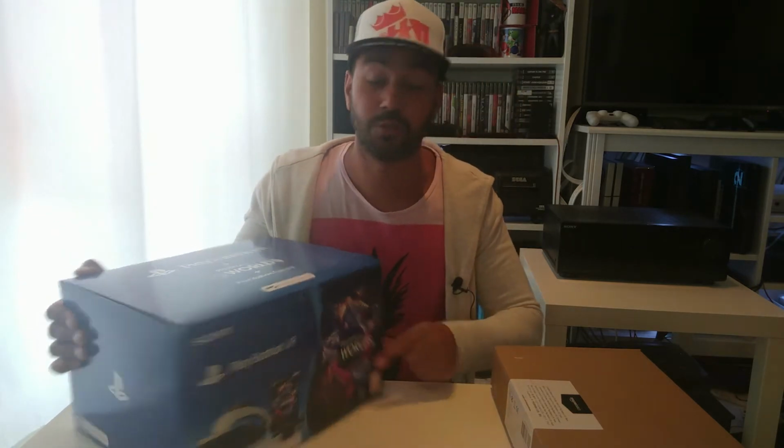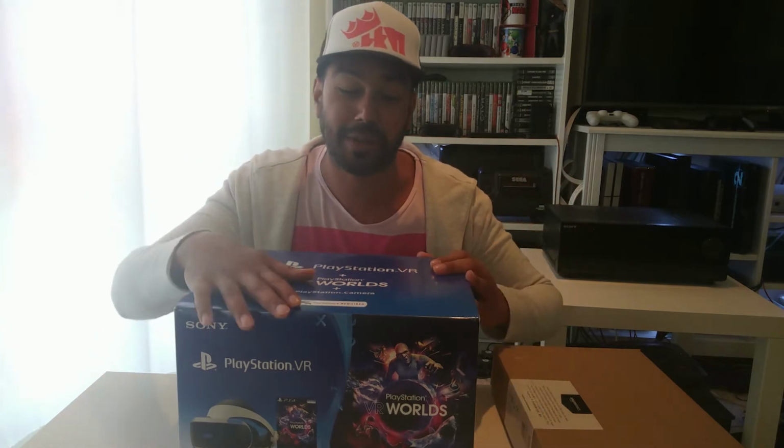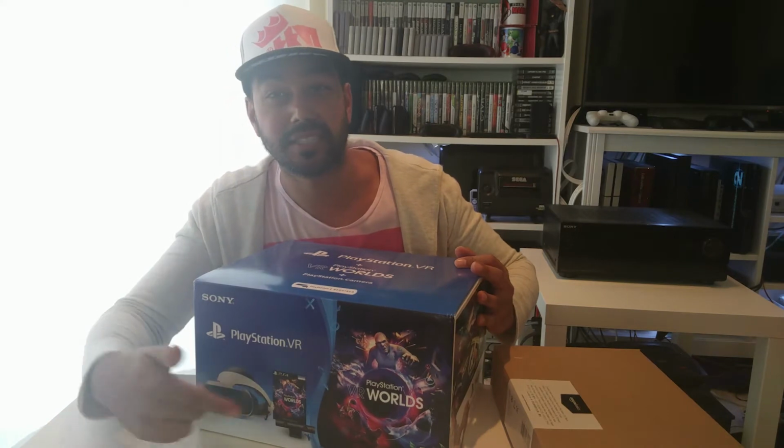It comes with the PlayStation camera as well, which at one point I had the original PlayStation 4 camera, but I sold it because I wasn't making much use out of it, and now they've got more of a streamlined design as well. It's more of a slimmer design, so I've got that all in a bundle.